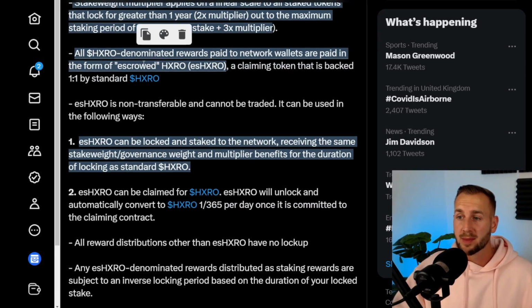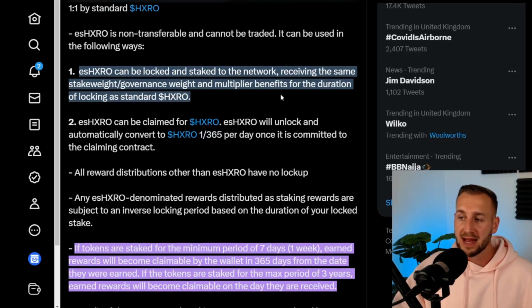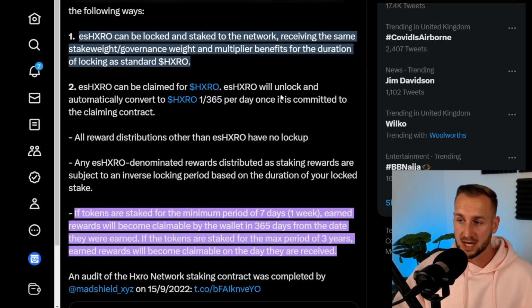Any HXRO denominated rewards will be paid in escrowed HXRO. This is from the escrowed GMX model, ES HXRO. And what you can do with that is either lock it and stake it to the network so that you're getting increased stake weight, more governance rights, more dollars in your pocket from the revenue share, or you can claim it for actual HXRO, the underlying token, but it will vest and automatically convert over a 1/365th per day. So over the course of 1 full year, you would get those rewards drip fed to you.